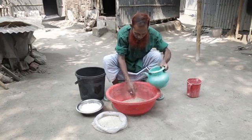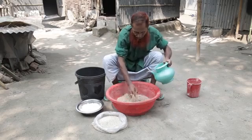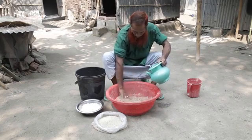Afzal then adds about half a litre of water so that the food is not too dry and the dusty parts of the feed do not bother the animals while eating.